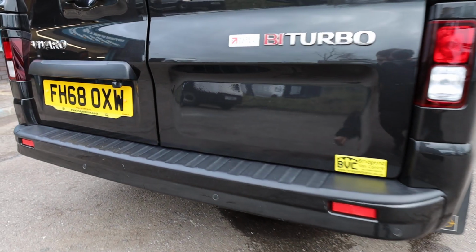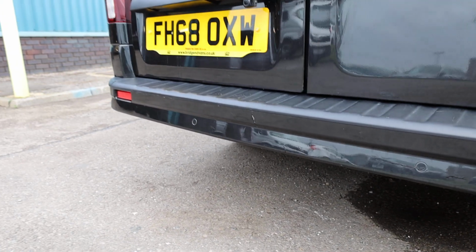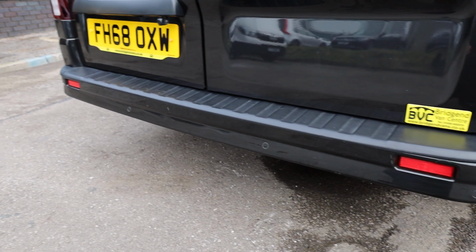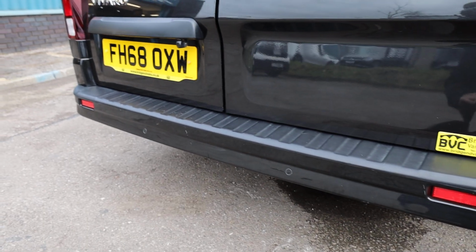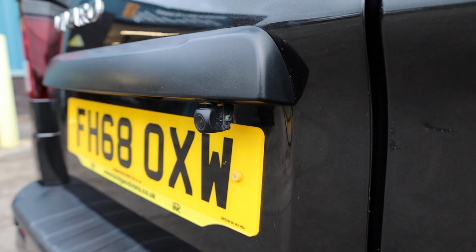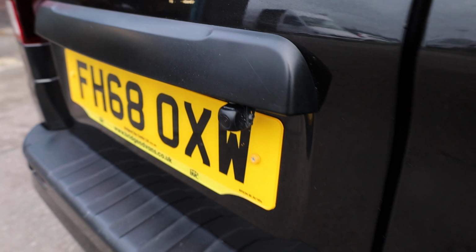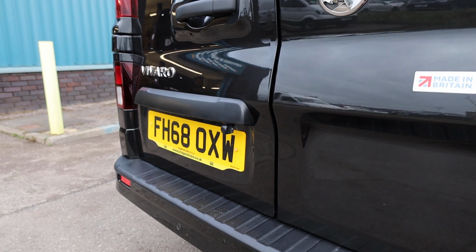In terms of condition, there are a few marks on the rear bumper which have been touched in, only very minor, and I'd say not particularly noticeable, but there are a couple of marks there to mention. Also, just above the number plate here, you'll see that there is a reversing camera as well. This has been added. You can see it says Kenwood on top of there, and that relates to the head unit which is inside the vehicle.